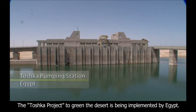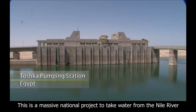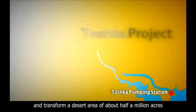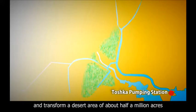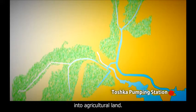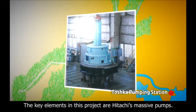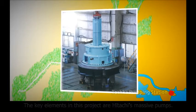The Toshka project to green the desert is being implemented by Egypt. This is a massive national project to take water from the Nile River and transform a desert area of about 500,000 acres into agricultural land. The key elements in this project are Hitachi's massive pumps.